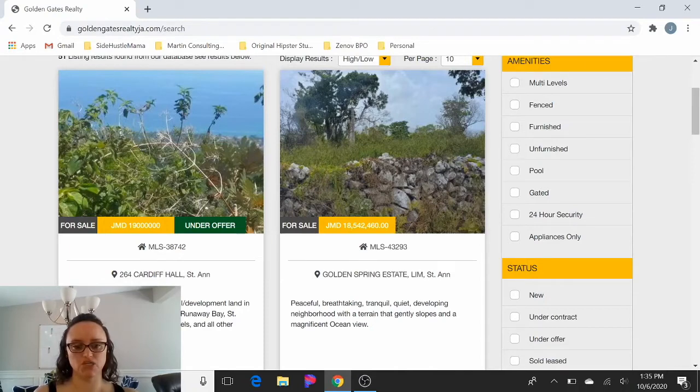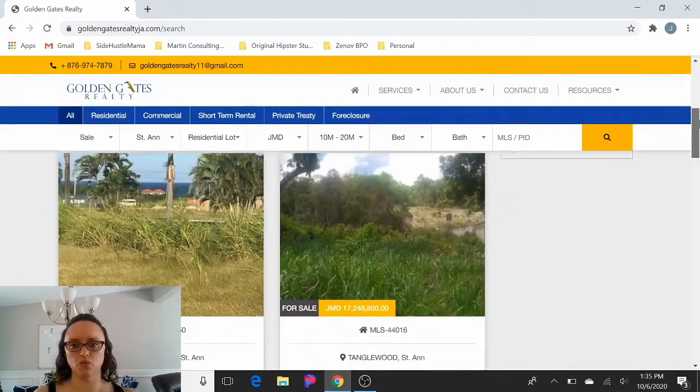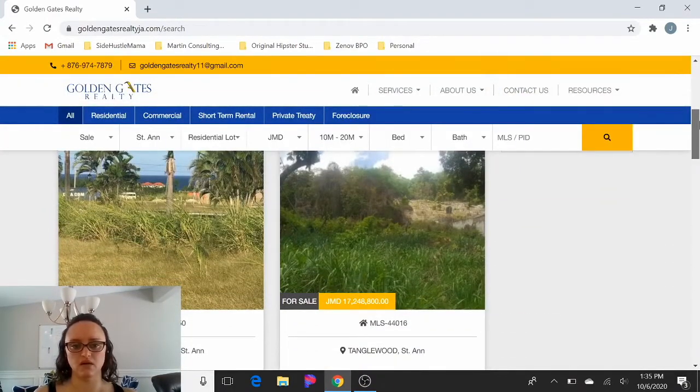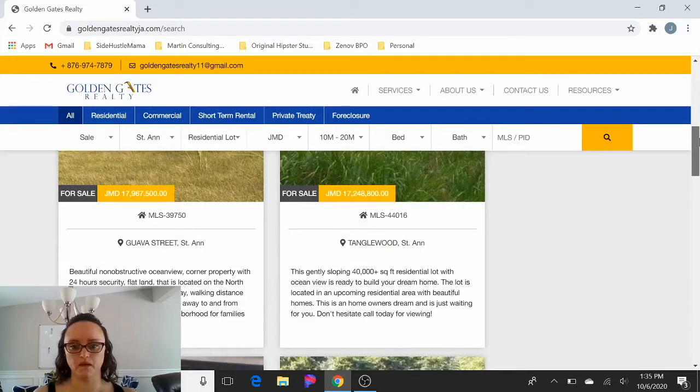10 minutes from the beaches and hotels, and great views of the sea. So this one also has a really good view of the sea at 18.5 million. So you can see, I just wanted to show you guys the different price ranges and what you would get, like the size of the land, the location, and the views, right?